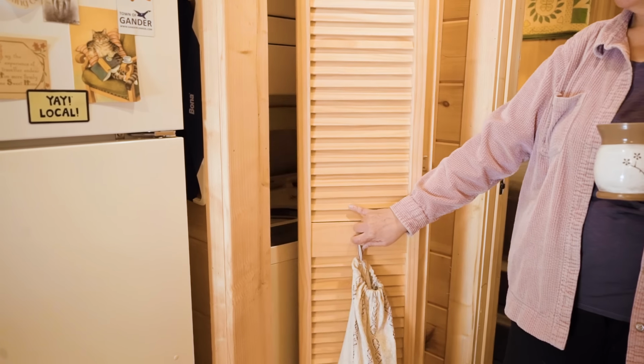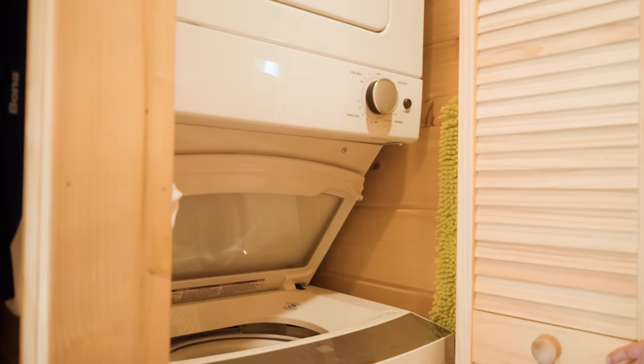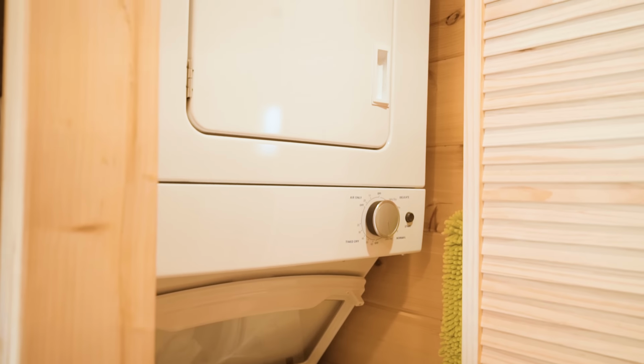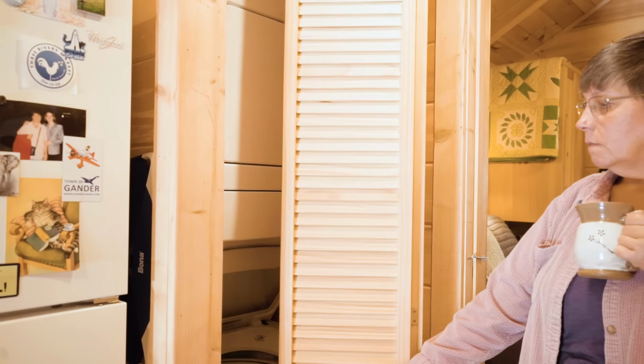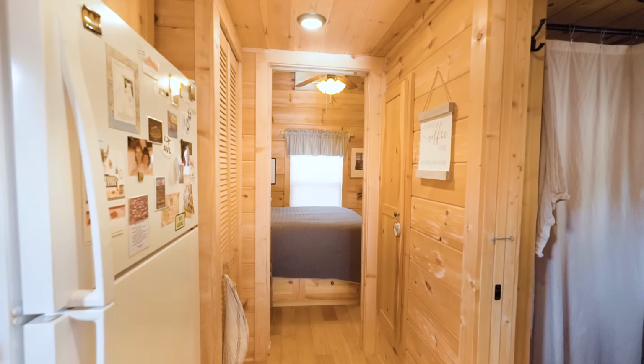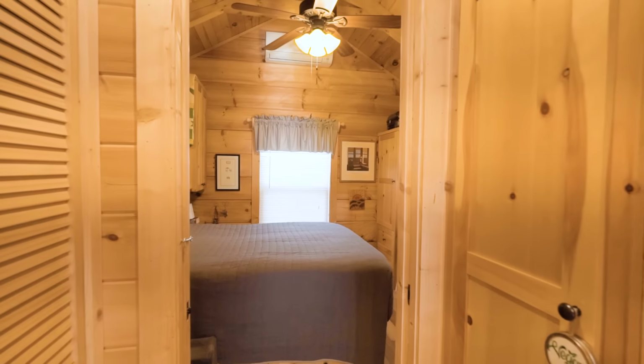This is my stackable washer and dryer. Size is good for me. In the washing machine, I can fit a queen size comforter. I don't have anywhere in the house to put a hamper, so I just use the washing machine as a hamper, and that's been working really well. So this is my bedroom, which I really love.